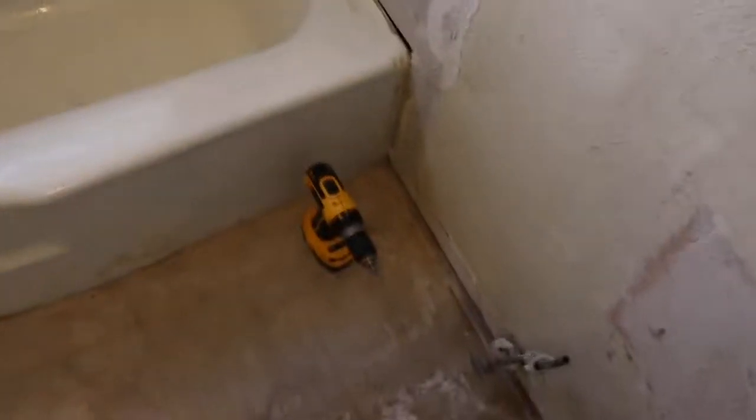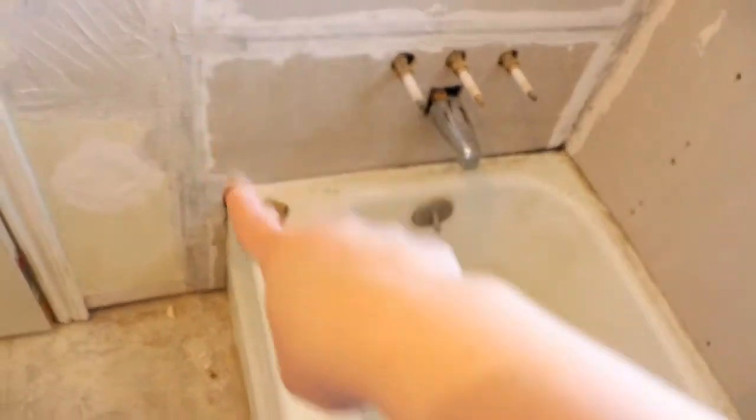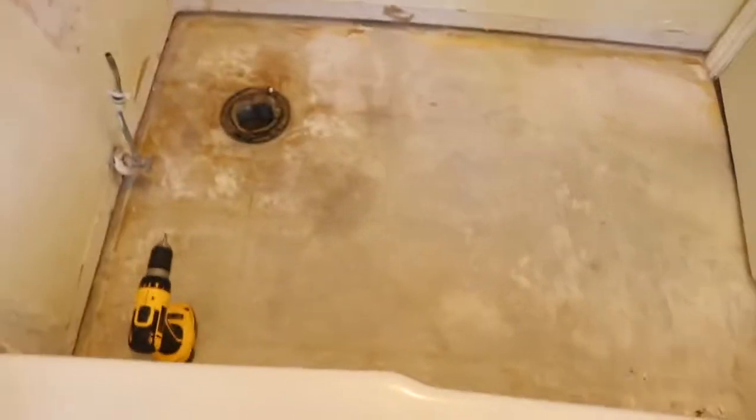So, I've completely covered, I replaced these metal things. Hello, lighting. Hey, Barbara. So, those metal things were rusted, so I replaced those up to the ceiling. And then I've got all this covered now. And we're about to start on the floor. Yay!